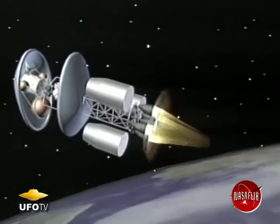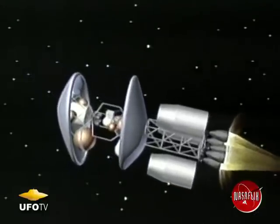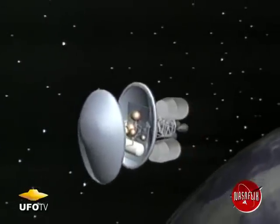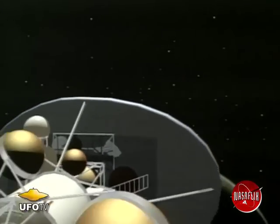We need better rockets to get us to the space station economically, and those same rockets can be used to take us to Mars. So by 2018, we ought to have the technical infrastructure in place and a sufficient understanding of Mars so that we know how to send people there.